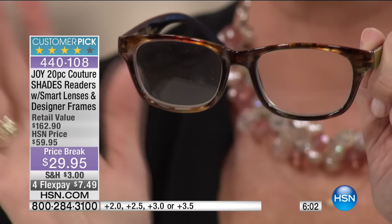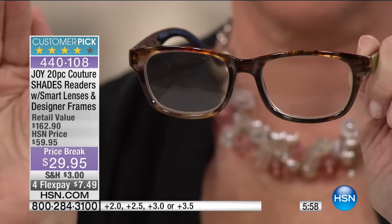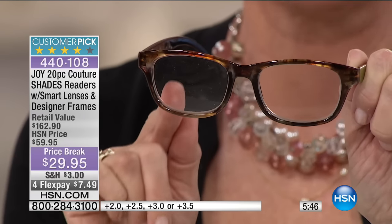All the designers are doing this. Prada, Tom Ford, Gucci. All of them. If you go into any designer eyewear store, this is what you're seeing because they're so flattering on every face. But in addition to all that fashion and all that style, Joy is giving us UVA and UVB protection in our readers.